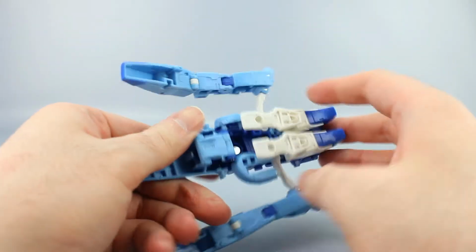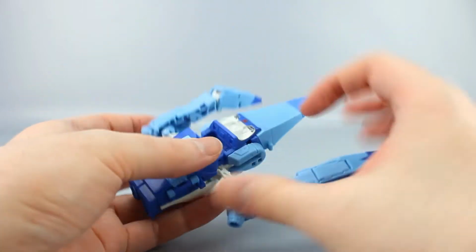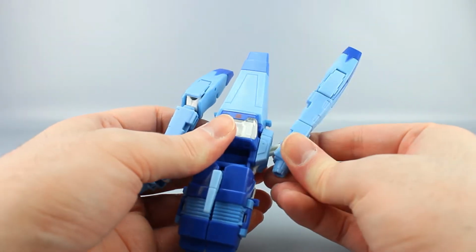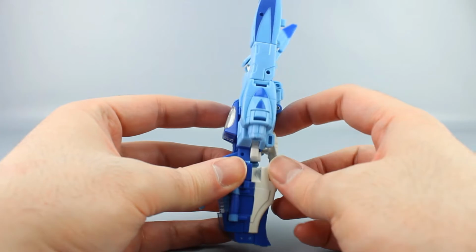Like that. Same thing on this side. Untab and then retab up here. And this lets you bring these side bits up and forward and click into place. Like that. And we can leave that for now. Gonna work on the legs.